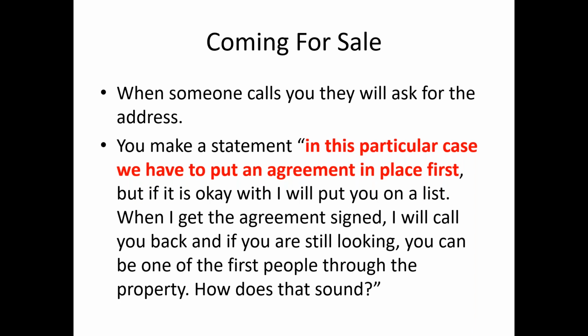It's a RECO requirement. You have lots of legal things that you have to learn and understand to keep your broker of record from getting in trouble, and yourself. I think you're always concerned about legal things that could happen. This is just one. If you don't have it listed, you don't give the address. Simple, very important.